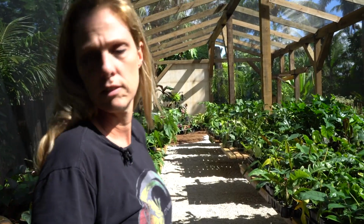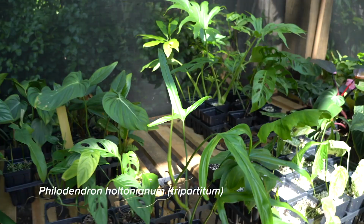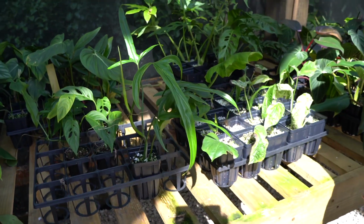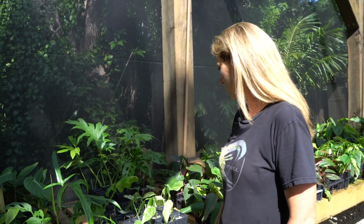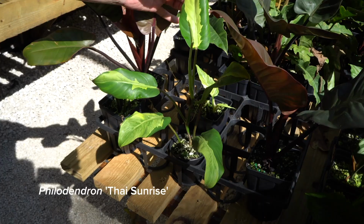How about this one right here? Do you know? Philodendron holtonianum. Oh, holtonianum. Okay, this is cool. This is a better looking plant when it's juvenile like this. When it gets bigger, it's a wider leaf and just not nearly as nice. This one has a really interesting variegation right here. That is cool. We call it Thai sunrise.